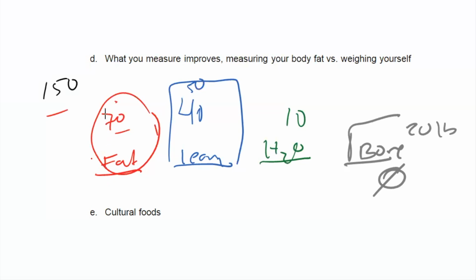I often tell my patients, when they see that 150 not move, don't worry, I'm measuring your body fat and your body fat is going down. Sure enough, by the third or fourth month, this number starts to finally come down, and it comes down very rapidly. That's because your body's getting very efficient at this muscle repair process. So that's another reason why I tell people, do not use the scale as the sole form of measurement. You can use it, just not as the only form of measurement.